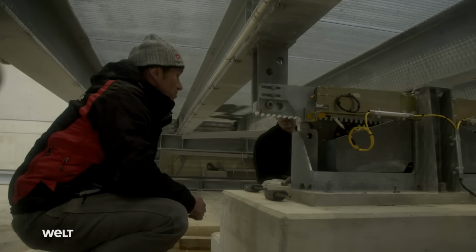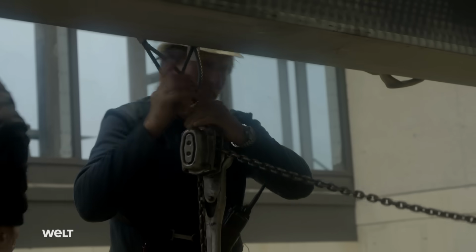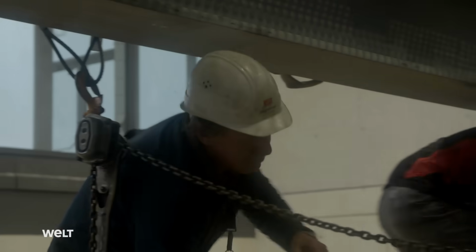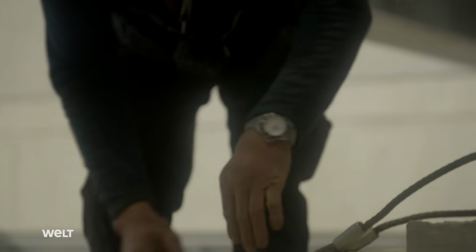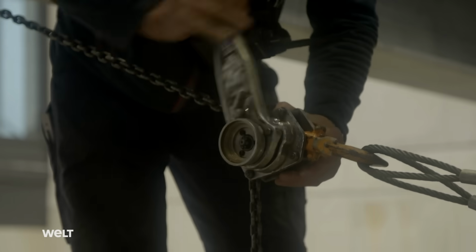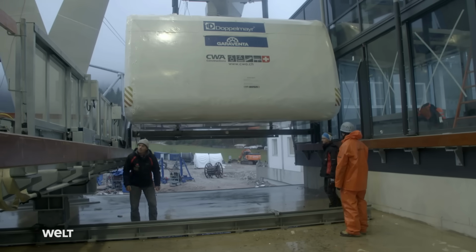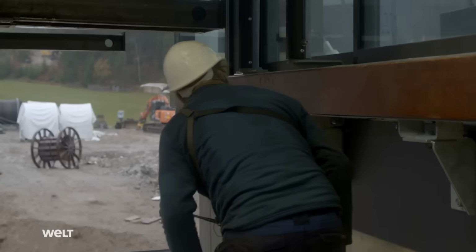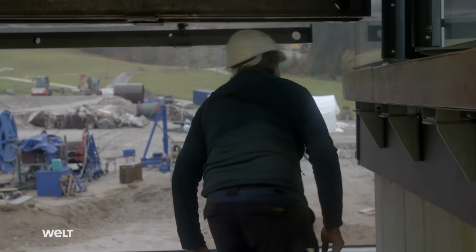The Bavarian Zugspitze railway crew haven't left for the day. They'll help Harry Reich bring the cabin to its safety position. The central platform in the valley station is movable. Reich tries to shift it a few centimeters. That might be enough to make room for the cabin. But it doesn't work. They'll have to find another solution.